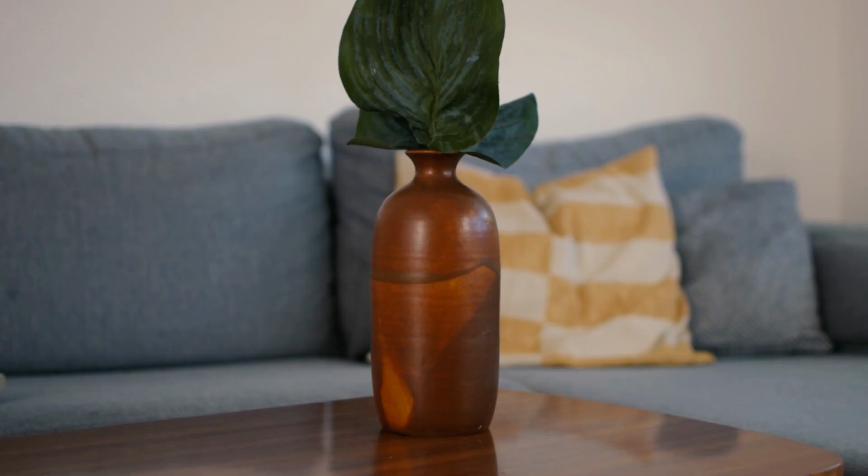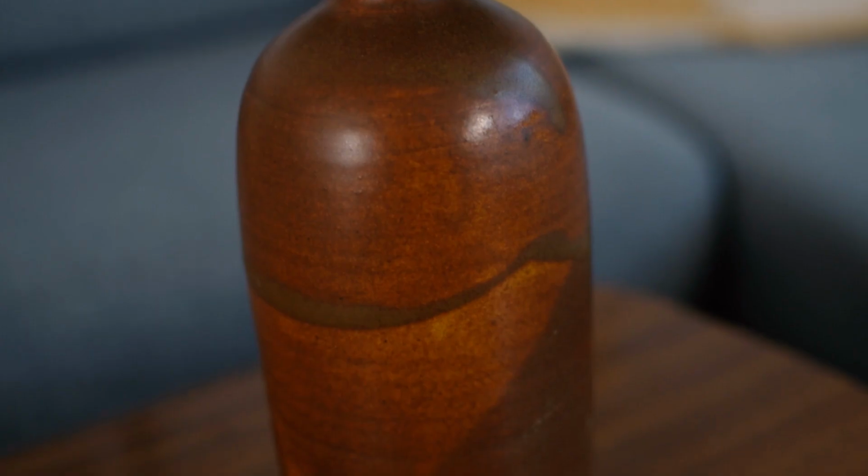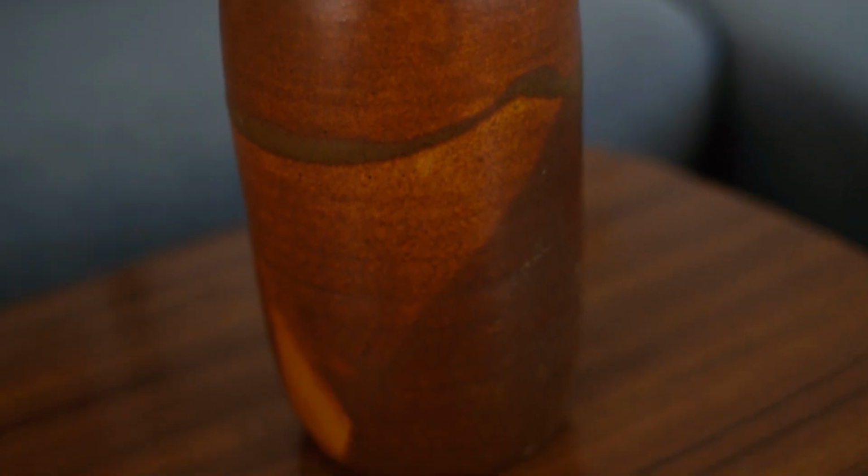I think I might show a close-up of this because it's really cool. It has a really cool pattern. This one is Midcentury. I found it in a very small thrift store here where I live in Germany, and I paid €3 for it, and it currently lives in my guest bathroom. It has a couple of those fake green leaves in there because we don't have windows in the bathroom.